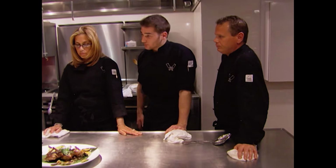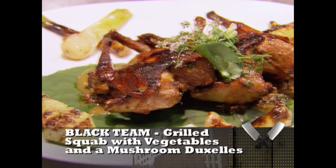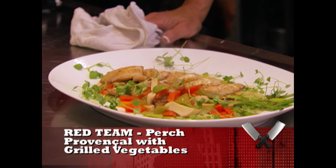When we finalized our dish, we were very happy. The bird was cooked perfectly. The duxelle was absolutely flavorful. The grilled vegetables came out perfectly. We were very, very happy and very confident. We definitely thought we won hands down. Our dish was very aromatic. The presentation was gorgeous. We thought everything was cooked just right.